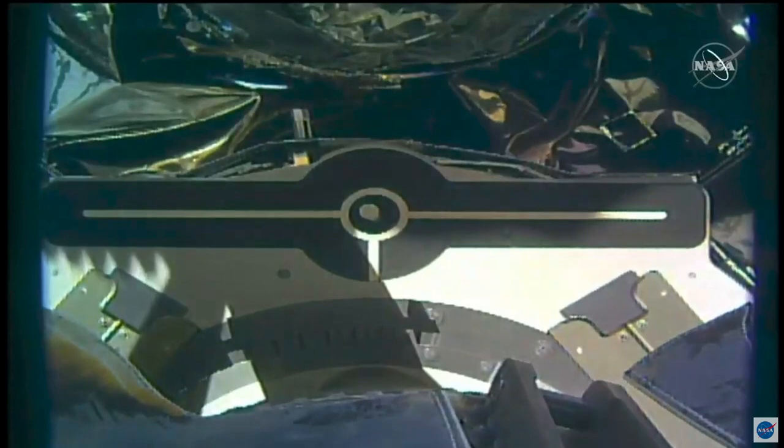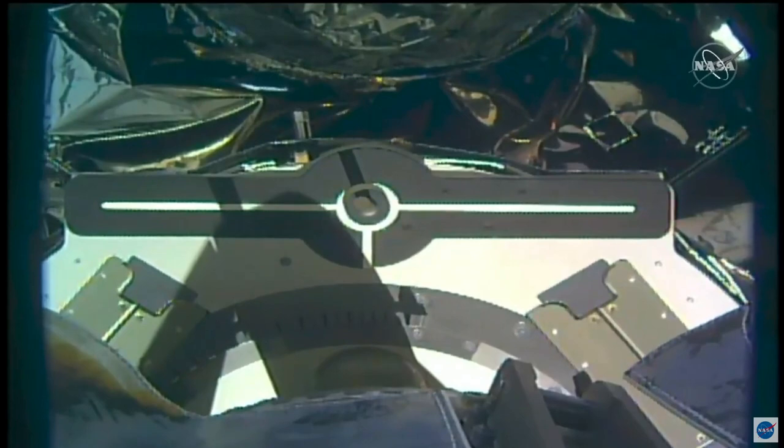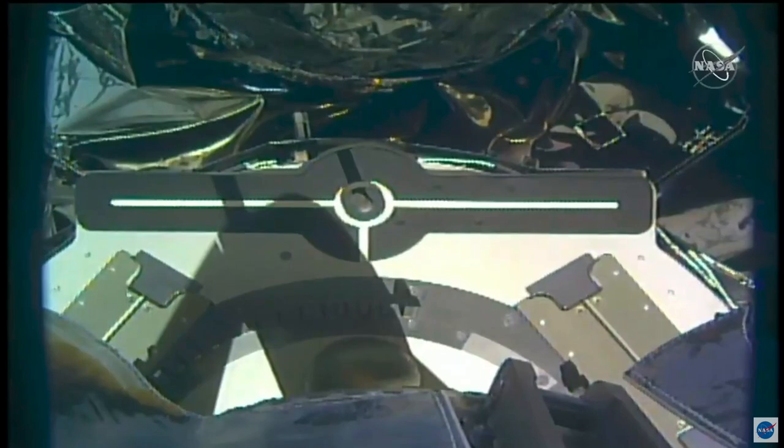And at 9:11 Central Time, as Cygnus was flying over the Eastern Pacific Ocean off the coast of Ecuador, we have release of the Cygnus spacecraft. The view you see here is of the latching end effector as the end effector and arm begin to back away from each other.